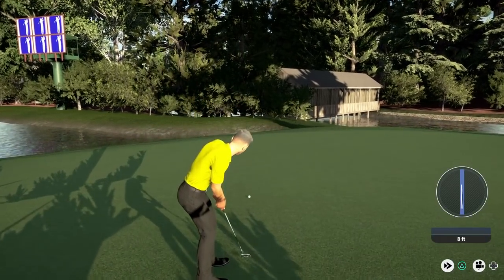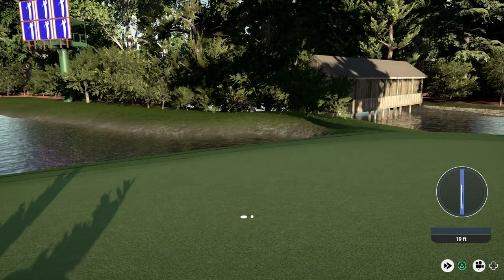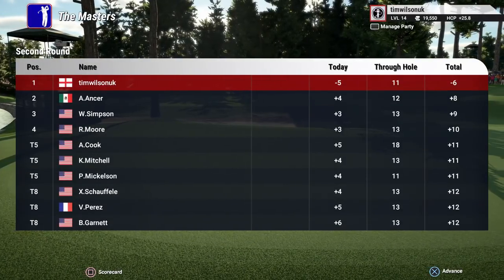This is what I was saying. I do think this hole plays tougher than stroke index 12. Ooh, a little bit more oomph, and that could have been a birdie on 11. We stay at 5 under.